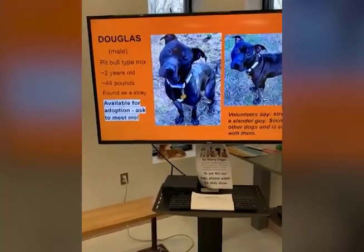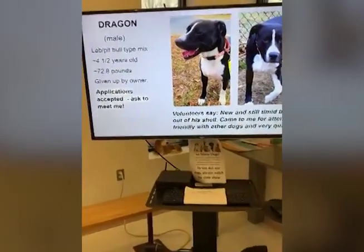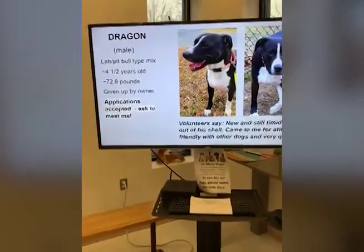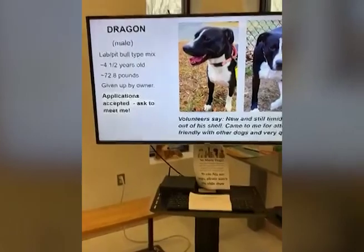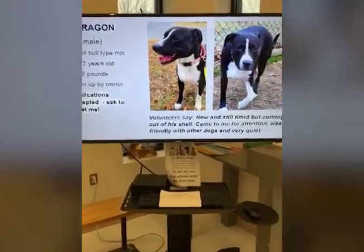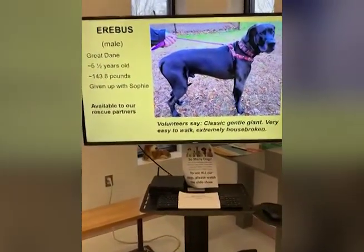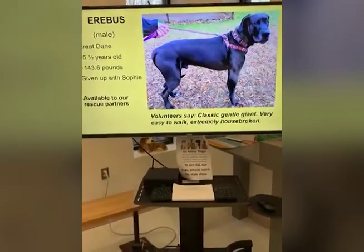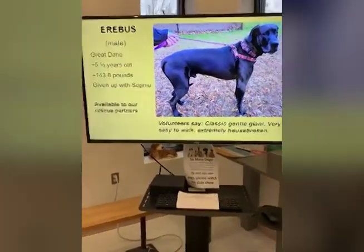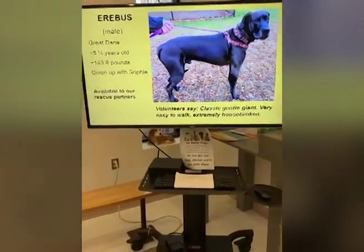Usually our volunteers walk them on a regular basis, so you can always ask them a little bit about the dog. They know the dogs sometimes better than our kennel staff. This is Dragon. He is a male lab pit mix, about 4.5 years old. He's timid, but he's coming out of his shell. Very handsome black and white guy. This is Erebus, a Great Dane, gentle giant, easy to walk, very housebroken, 5.5 years old, 143 pounds. And he is available to our rescue partners only.